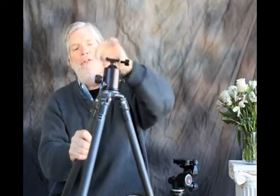There's usually secondary knobs. This one has, you'll see a total of 3 knobs. This is a tension knob for how loose the ball head will get, and then there's a knob here to rotate around the base of the camera. Most good ball heads will have all 3 of those: a tension knob, a rotating knob, and then your main adjustment knob to move the camera.